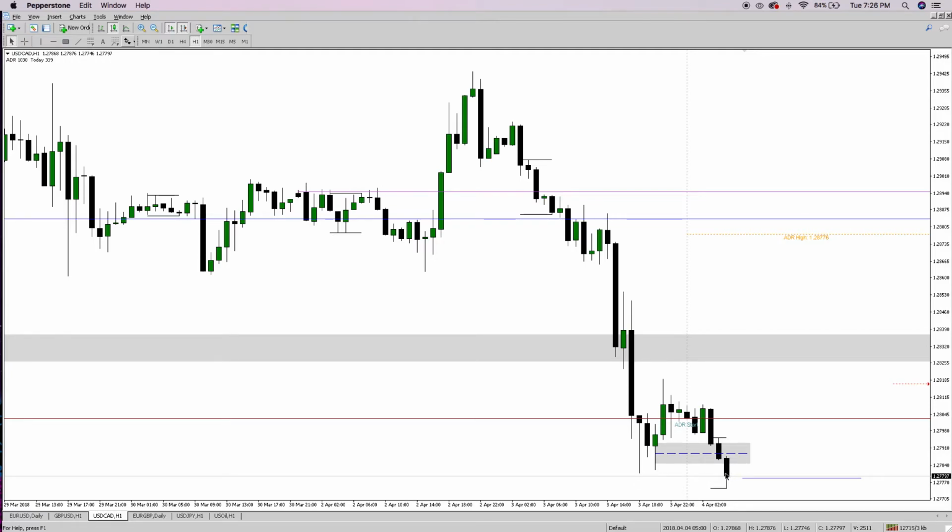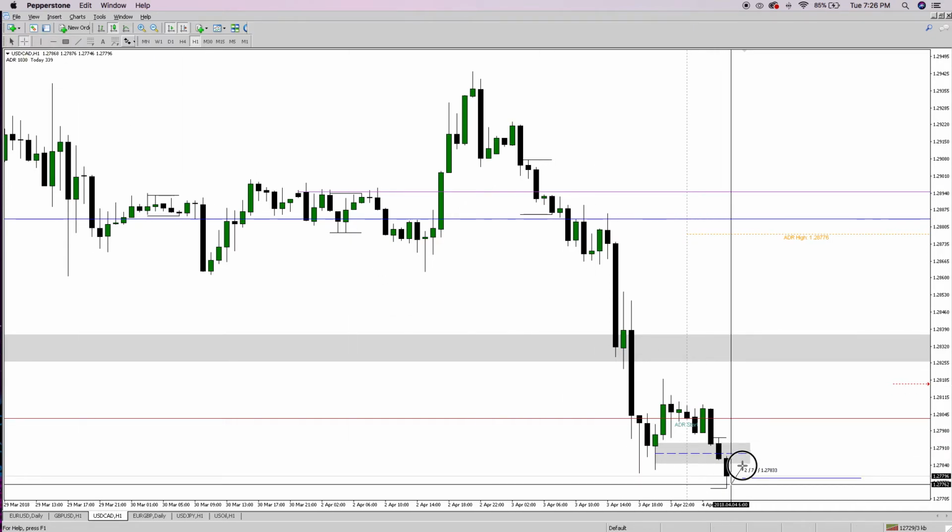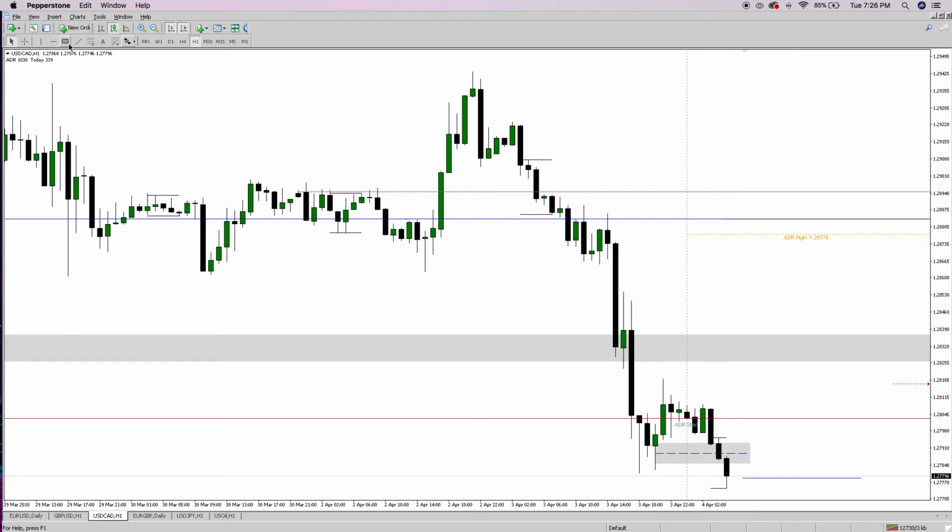So then what I'll be looking for is the next hourly candle. My time is 7:26, so the next hourly candle will be 8 p.m. Pacific Standard Time. So if we get that close below here, I'll look for a retest, and then I'll look to short this again. So let me just illustrate that.